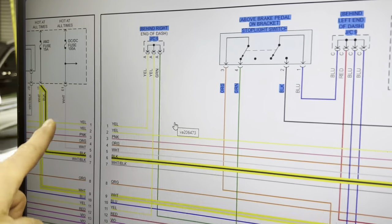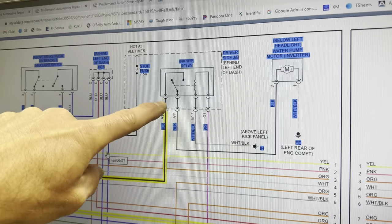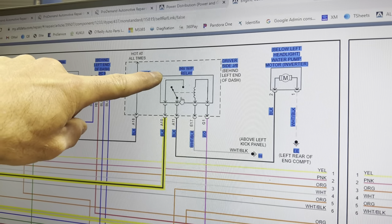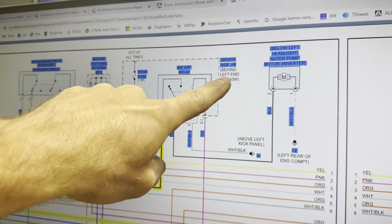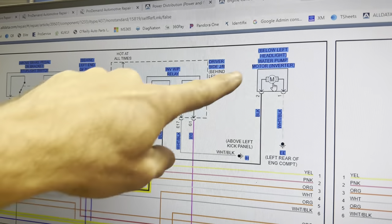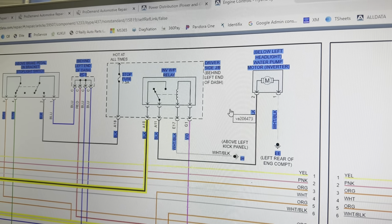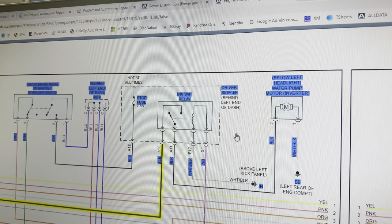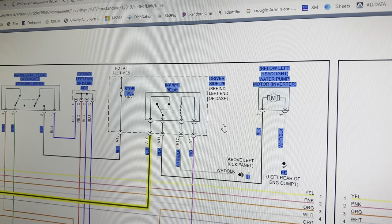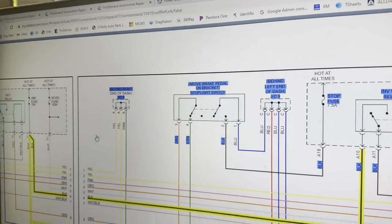All right, so we come out of it on this black wire, we come across, come up in inverter water pump relay, okay? Come through that, that's behind left end of dash, okay? Come out of that, and there's our inverter water pump. Now, so now we see all the things that AM2 powers, okay? So what does it power?